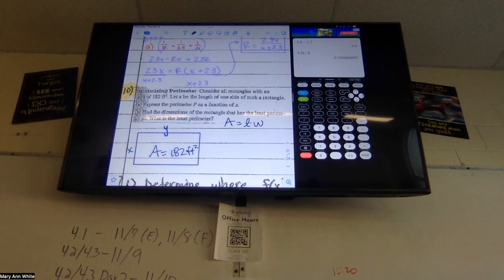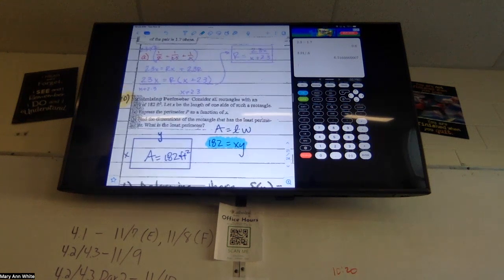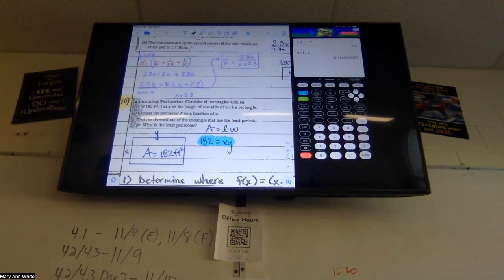Now, if we are thinking about this, I've got enough information to set up an equation in terms of area. So area is 182, and that's just going to equal x times y. I'm going to need that in a minute, because they haven't even asked anything about area. Everything they're talking about is perimeter, right? So you're like, that feels like a waste of time. I promise it's not. But that being said, we got to deal with perimeter.